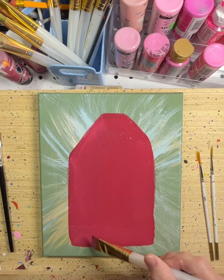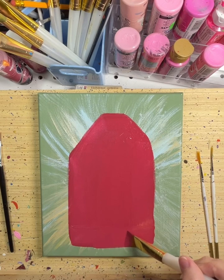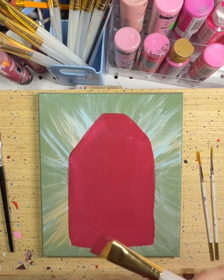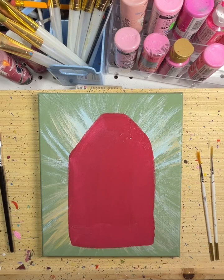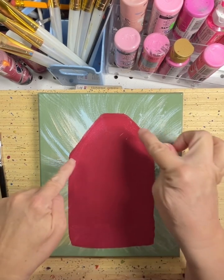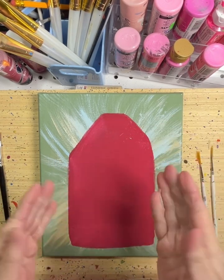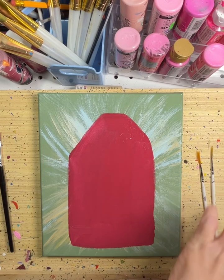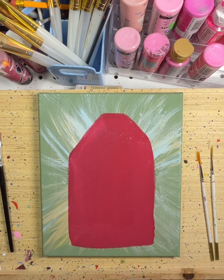So I'm just trying to get the edge in there. And it doesn't technically matter if it's straight, because nothing's straight. So we just go for it. You just go for it. And see, there's not really a great edge, but we're going to have some trees, and it'll be okay. It's not all rocket science.